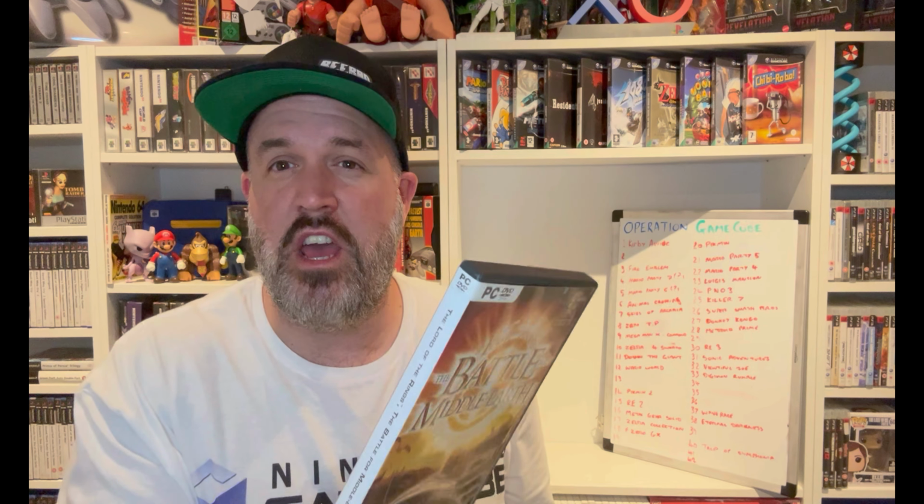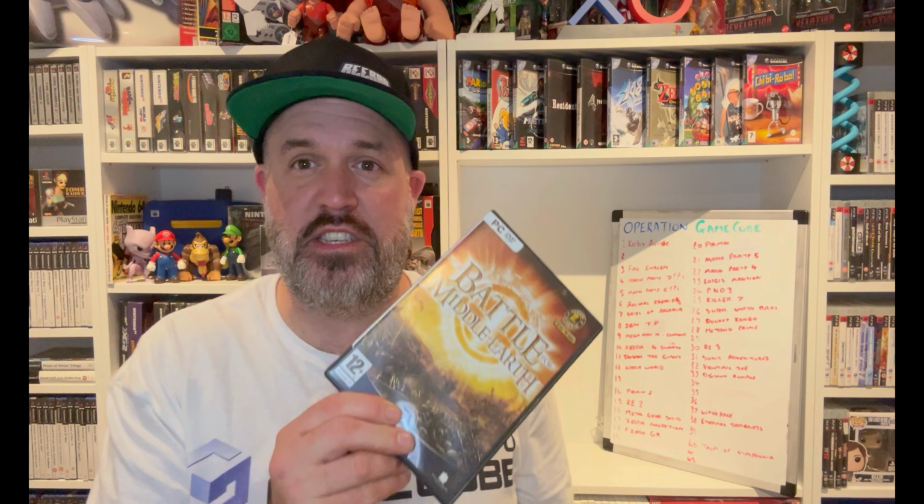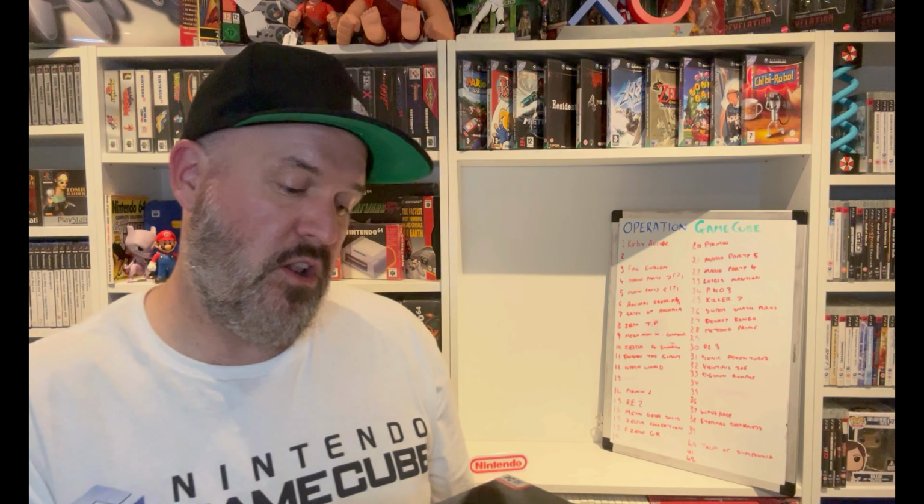CX sell this for £10, and they give you £3 trade. I'll probably try and sell these myself because of the difference between retail and trade is quite a lot. So yeah, £10 they sell it for, £3 trade. The next one is The Battle for Middle-earth 2. Now CX sell this for £20, but they only give you £7 trade. I don't like them odds.